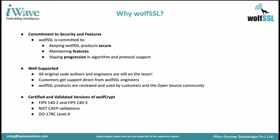Certified and validated versions of wolfCrypt are available. We know that we have customers who require these in certain use cases. FIPS 140-2 and soon to be 140-3 for government and DoD type customers. We have NIST CAVP validations available and also DO-178C Level A for our avionics customers.